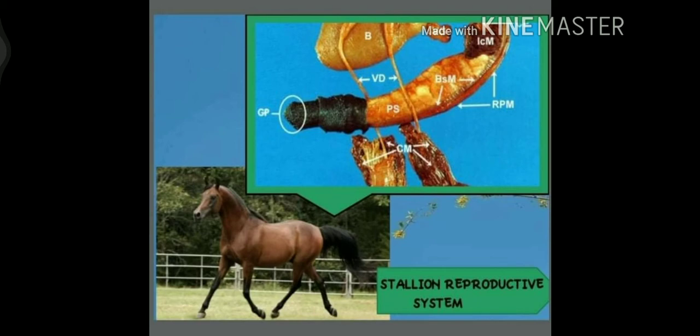Urethra, the tube in the penis through which semen is discharged at the time of copulation and through which urine is excreted. Penis, the organ of copulation. Next, the accessory sex glands. Two seminal vesicles contribute fluid to semen.